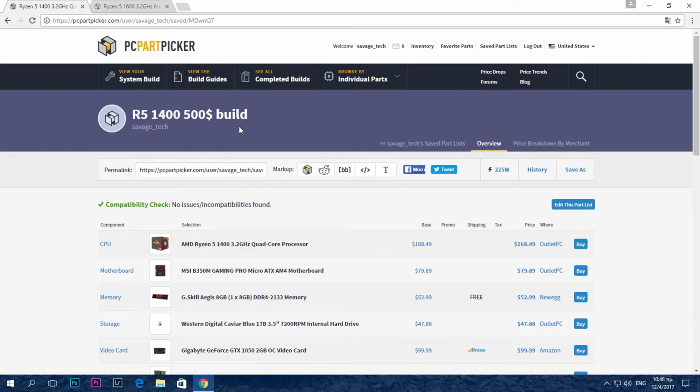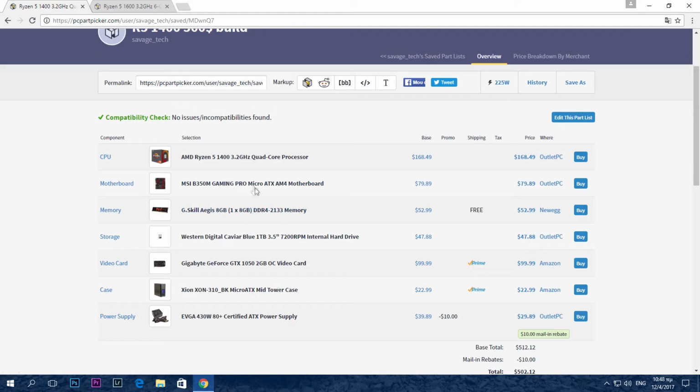Of course, the CPU of this build is going to be the R5 1400 at 3.2 GHz, and we have the MSI B350 Gaming Pro motherboard, which is going to be quite a good motherboard to get you started overclocking this CPU, which I definitely recommend you do, because you will reach the levels of the 1500X. Sorry. So this CPU is going to be great for editing and anything like that. Not really heavy editing, but it will be great for content creators and whatnot, but also gaming.